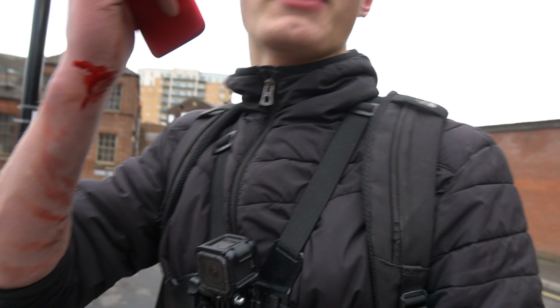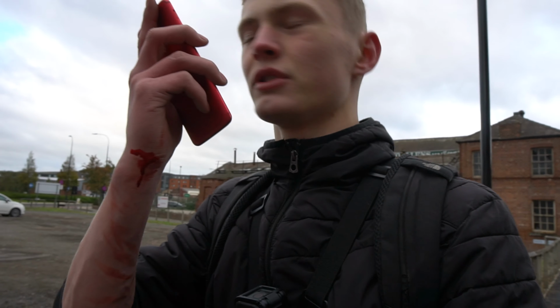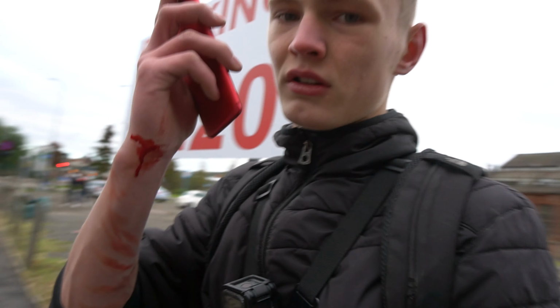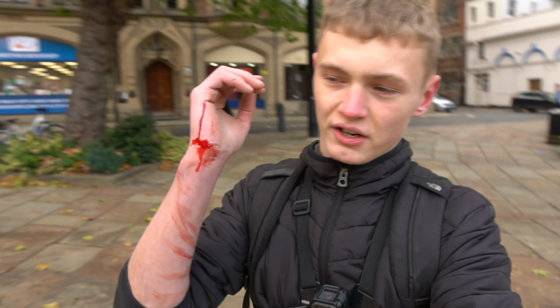Keep walking round down where the courthouse is, I'll meet you at the courthouse. Right. Alright, I'll see you in a minute. Right, we're just heading to McDonald's now, it's just down there. I'm going to go and get cleaned up because that's not good. And then we'll probably keep on exploring as long as it doesn't keep bleeding.